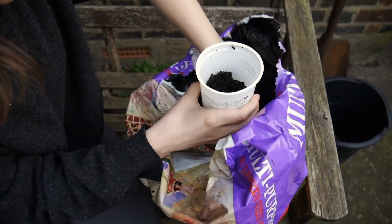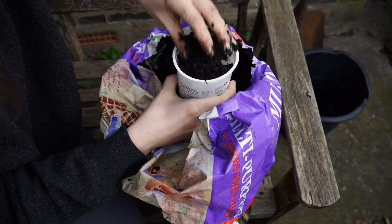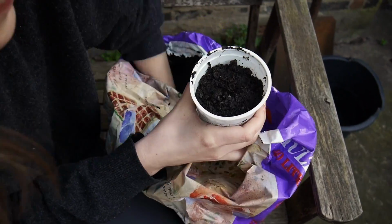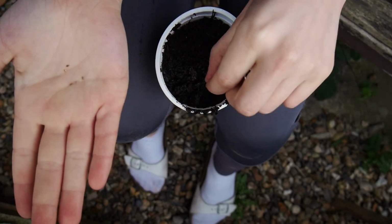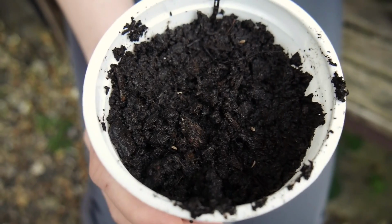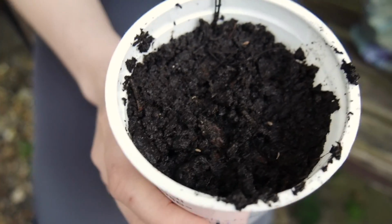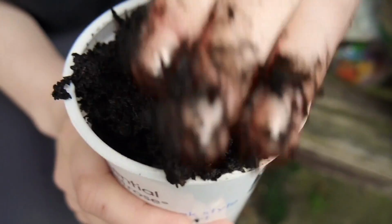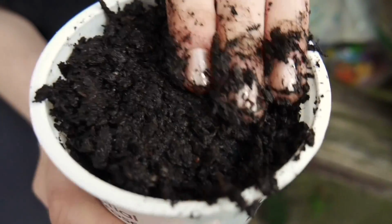Start by filling your container with soil, leaving about 1 centimetre at the top. Make sure to pack it down properly, and if your soil is a bit drier than mine, then make sure to water it a little bit as well. Next up are the carrot seeds. Try to spread them out evenly over the soil. And finally, cover everything up with soil all the way to the top of the container. Make sure to pack it down properly and water again if your soil is a bit dry. This ensures that the seeds are properly covered.